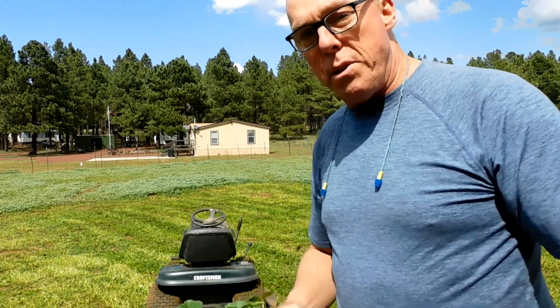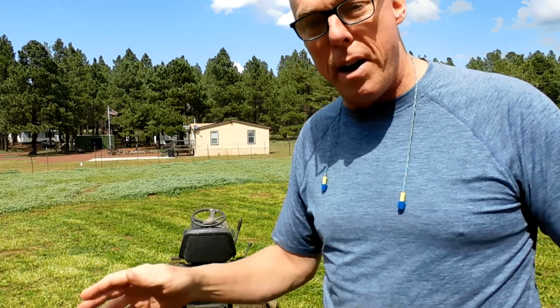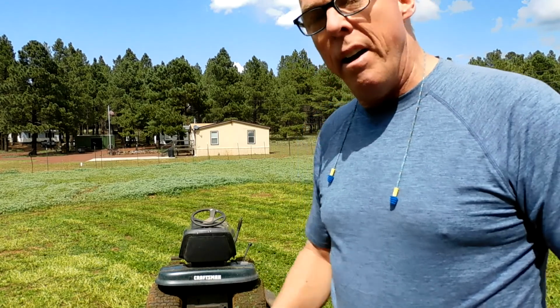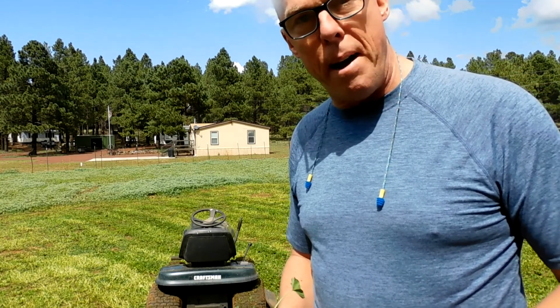You have no choice when you're dealing with a smaller lawnmower machine like that than to slow down and likely have to make multiple passes in opposite directions. If you want to go faster, no, get a bigger machine. We know the limits of this one, so we're going to let it treat the lawn like it's capable of, and we'll take our time.